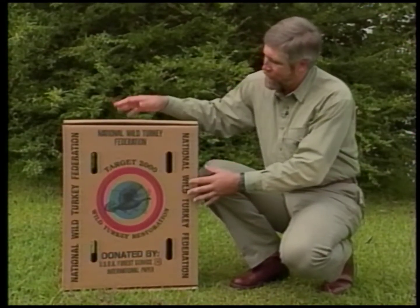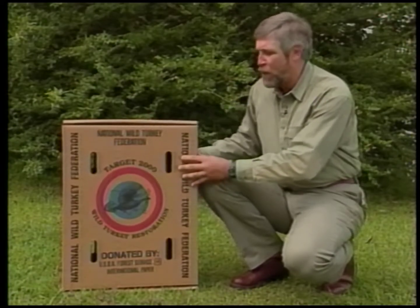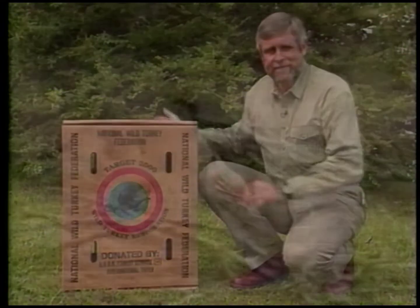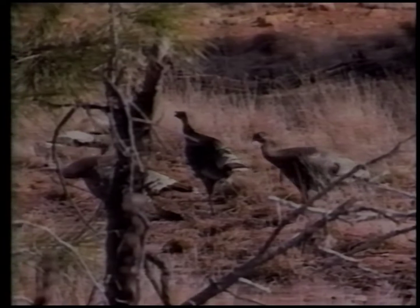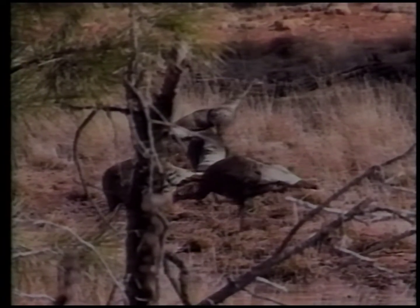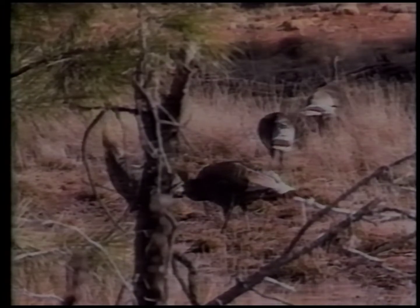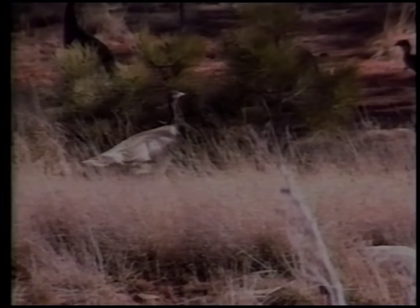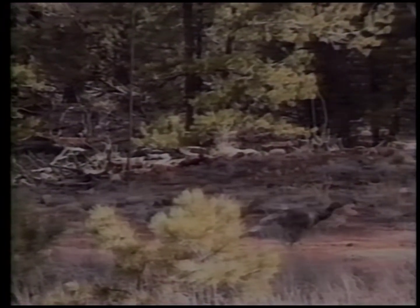This box carries 1 wild turkey, which is used to move that bird from its home range into new suitable habitat. Wildlife managers had to learn by experience. For many years, we did the wrong things. We released semi-wild, pen-raised turkeys, and they just simply didn't work. Eventually, wildlife professionals came upon the trap and transfer method of restocking pure, wild-strain turkeys.